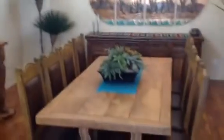There's the dining room. Here's Randy's desk. No, it's not. Not too bad. But the artwork and pieces that they have in here is just beautiful. All right, that's all I'm going to do. I don't want to embarrass her. She gave me permission to shoot a little bit more.